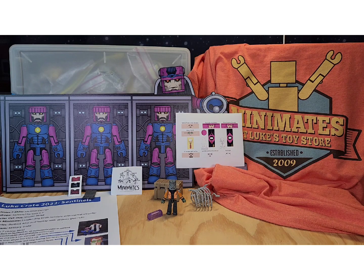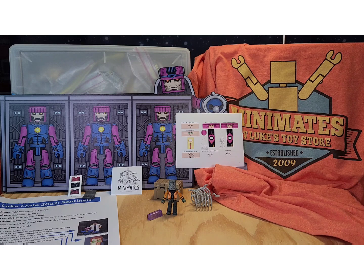Obviously, it's Sentinel themed. We do have a few non-Sentinel themed deals here. Let's just start out with a shirt. We have a really cool, nice orangish red. I don't know, I'm a guy, I only see like 6 colors or something, but that must be an orange shirt for Luke's Toy Store, established in 2009. I really like it. It's actually made out of a better material, I think, than most of the shirts are.